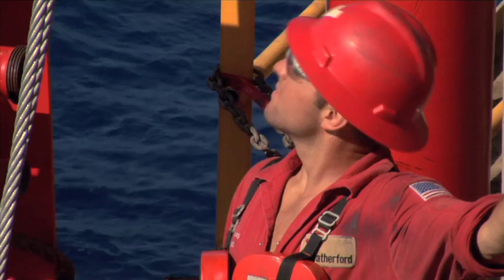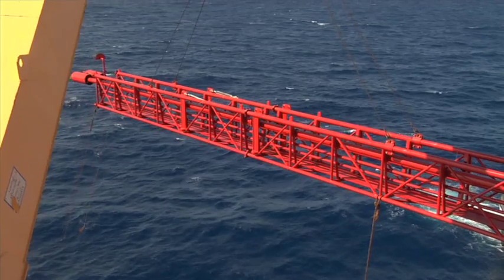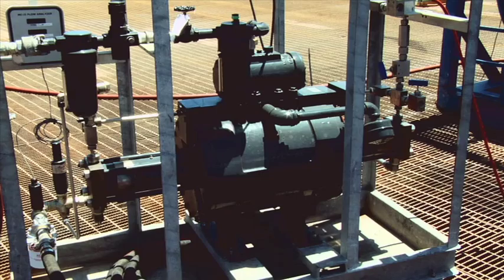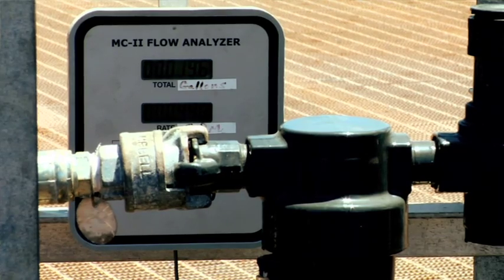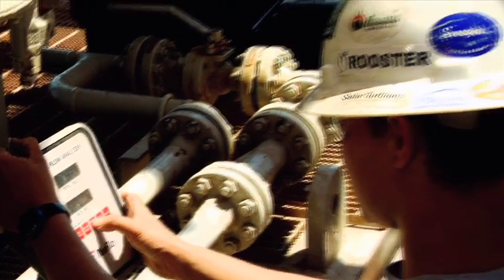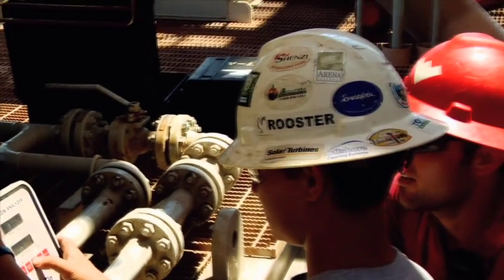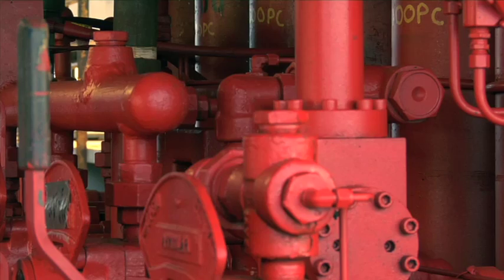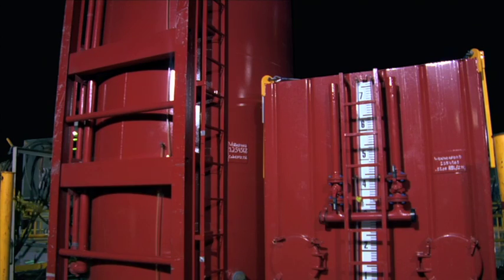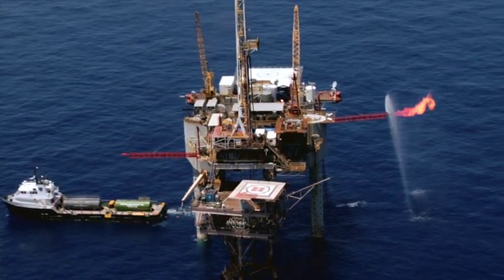With the tree secure, a well test crew sets up their equipment for the testing operations. The testers allow the well to flow for a short period, taking measurements with computerized gauges called flow meters. This measurement process is called metering, and it gives Nippon an accurate estimate of how productive the well will be. The testing equipment separates the water and oil from the gas, then deposits the liquids into separate tanks and flares the gas out of two 60-foot flare booms.